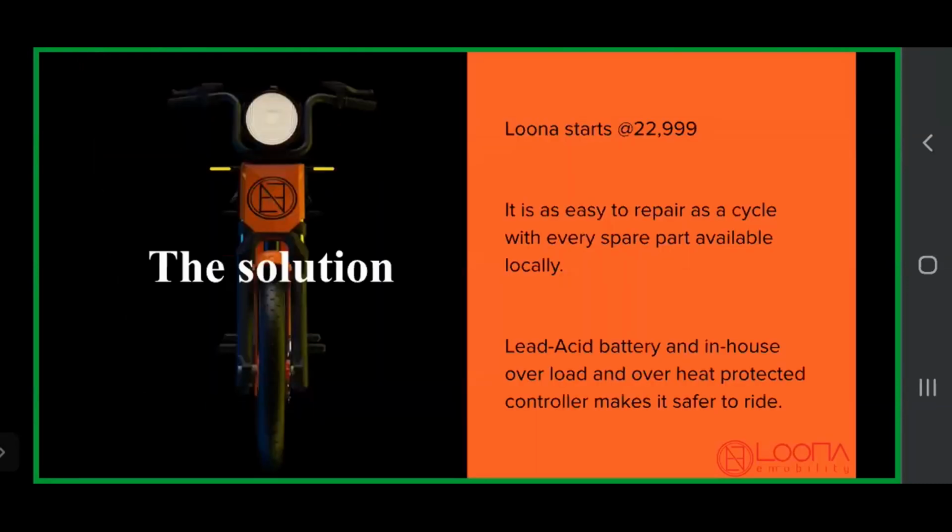So at Luna, we deliver a platform and a vehicle starting at just 22,999. Our base model electric vehicle starts at a 23,000 price, and it is as easy to repair as a cycle. You can repair it anywhere, like your nearby cycle repair shop. And the spare parts are so easily available. You can find them anywhere around. The battery packs we use are lead acid batteries, not lithium ones, because we are concerned with safety. Lead acid batteries are much safer than lithium ones.